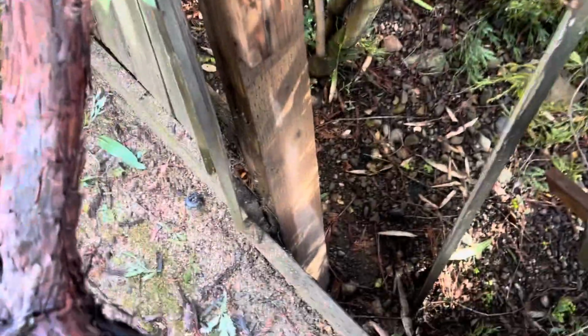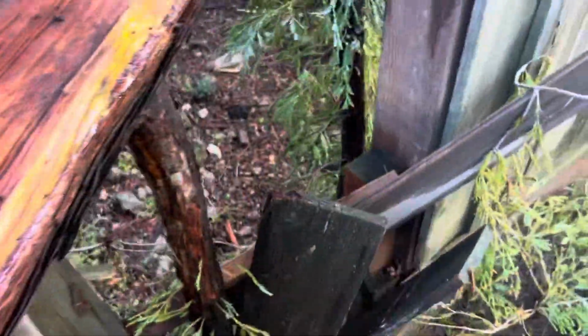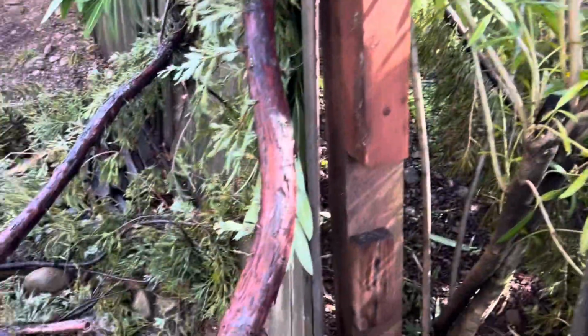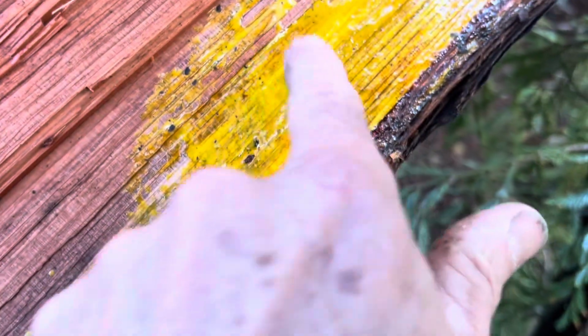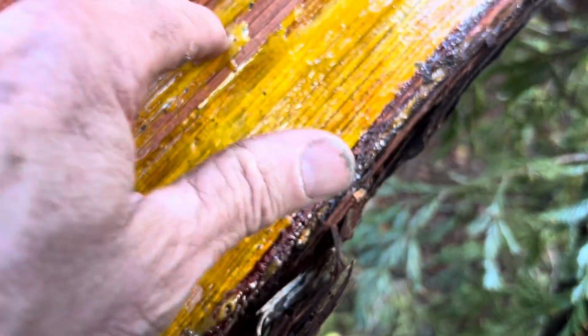So clearly, a double top redwood can be dangerous. It can be a big problem. But the big however is I see them all over the place. I see them everywhere, and I can't condemn every double top redwood, but they should at least be looked at. So let's get back to whether or not that remaining portion is safe. What do you do about it?